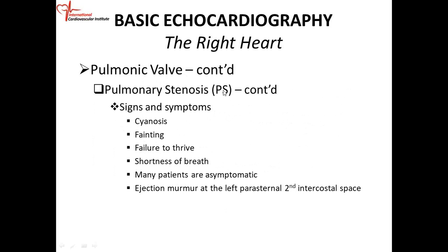So signs and symptoms of pulmonary stenosis depend on the age of presentation, but you can have cyanosis, fainting spells, because in any condition where blood cannot get out of the heart, or fainting spells in a small child, failure to thrive, shortness of breath. A lot of patients, however, are asymptomatic. When you listen, you'll get an ejection murmur, usually in the left parasternal second intercostal space. So the pulmonary area is the second left intercostal space. That's the pulmonary area. So when you listen over that area, you get this ejection murmur.